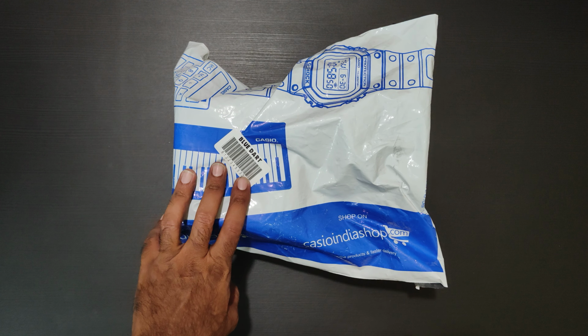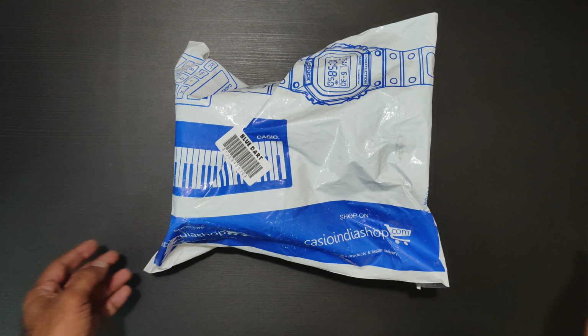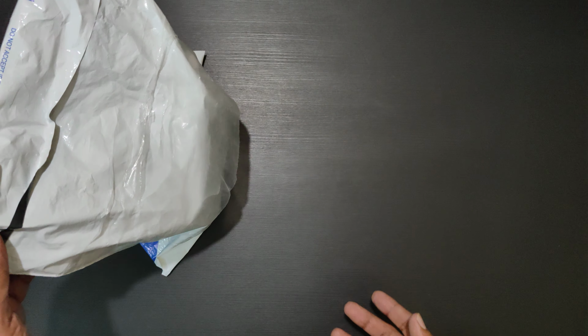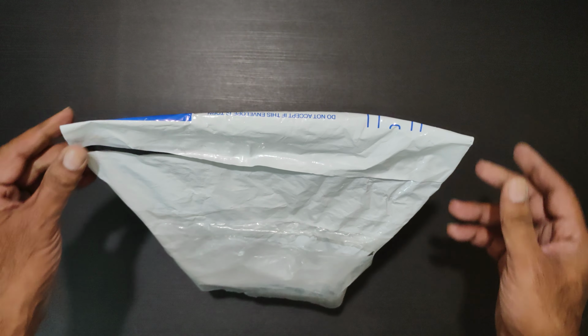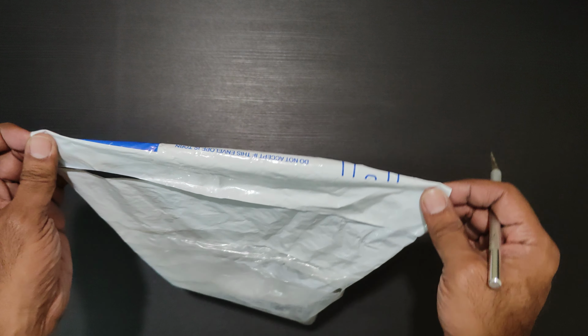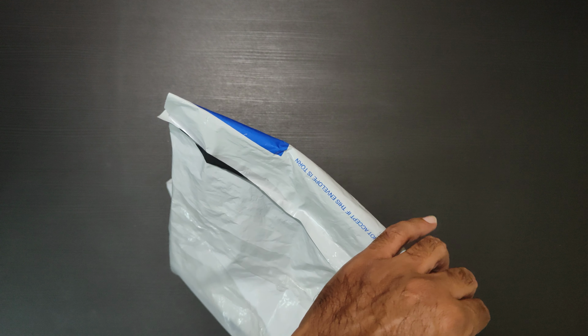So I purchased one Edifice EQB 1100D, I guess that's the correct model number, from CASIOIndiaShop.com. And this is a solar powered Edifice. I had in mind that I needed one Edifice, and this has Bluetooth connectivity as well. So, let's see.